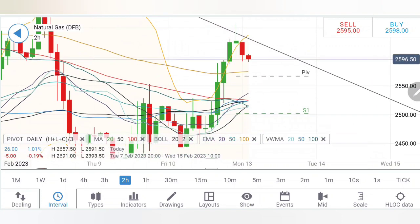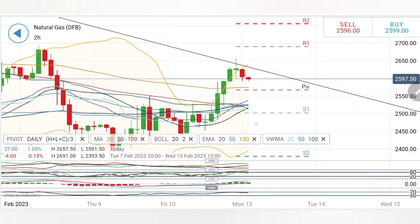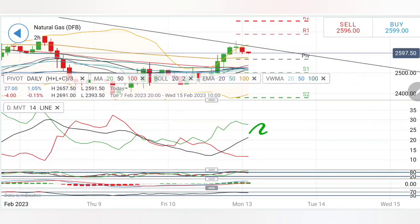Very strong support still lies here, and hence it may try to rise, with retracement and higher lows, and possibly it can again continue to rise. There is a possibility of just this. But remember, 2.55 and 2.5 are going to be a very good support level.